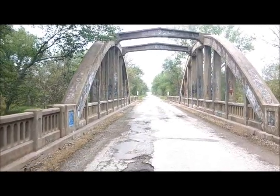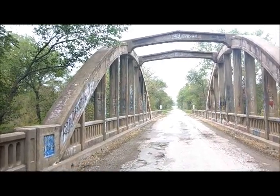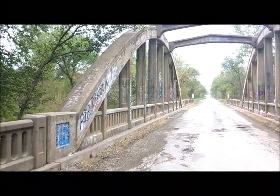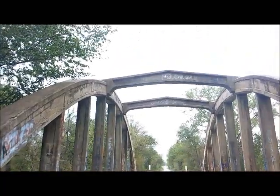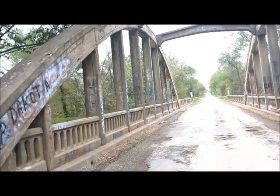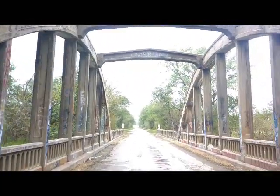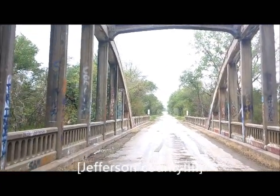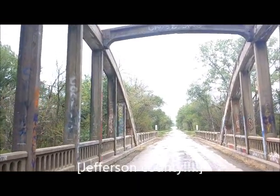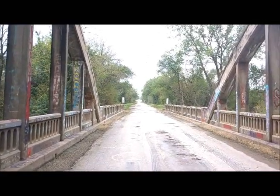I've only found one other Marsh Arch Bridge that was graffitied up this bad. If I said stone arch before, I apologize. It's a Marsh Arch Bridge. Finney County Marsh Arch Bridge. Well, it's Finney Road. It's Finney Road. We're in Jefferson County. I'm making all kinds of mistakes. We're in Jefferson County, but we're on Finney Road, Marsh Arch Bridge.